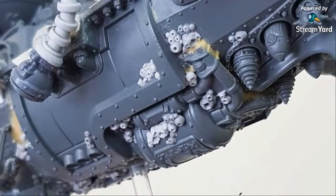And then underneath you can see all the extra barnacles and stuff. You can see how he's used the 40k bit and how he's adapted it to fit around the frigate.